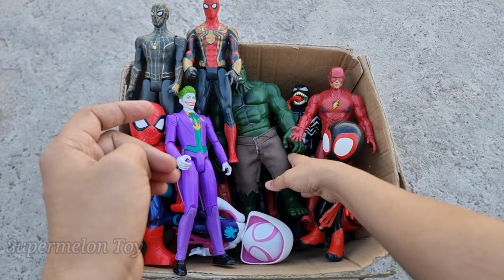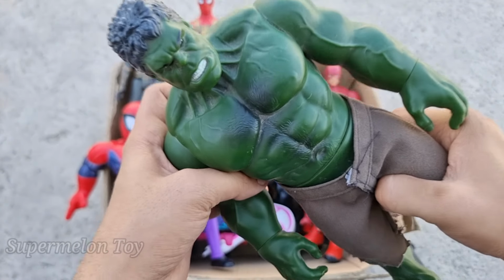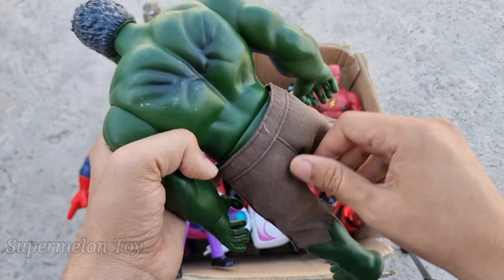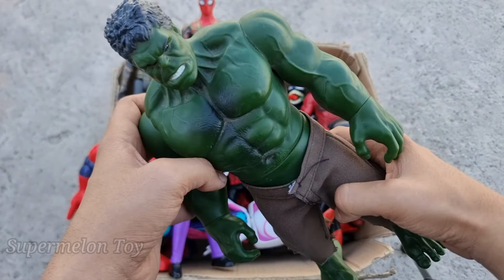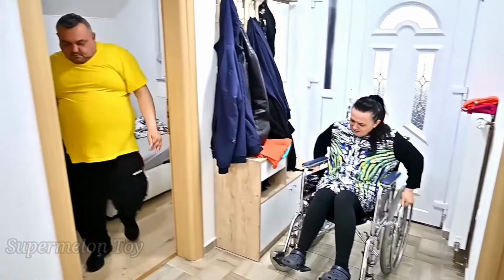Now, who is next, guys? Let's see who is this huge green one here, guys. Wow, look at him, guys. Look at the very cool, huge green color body. Look at the angry face he has. Guys, he's a very strong and amazing superhero. This is the Incredible Hulk Smash.